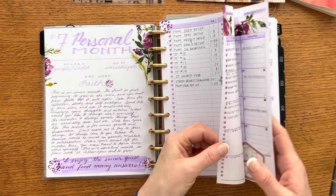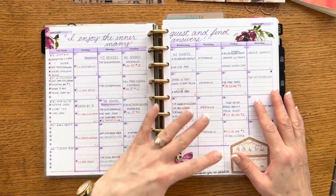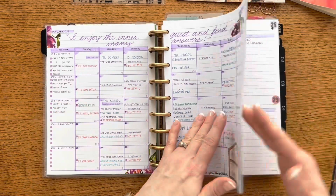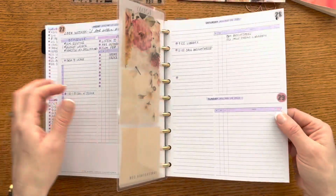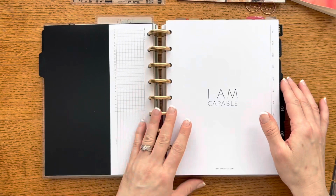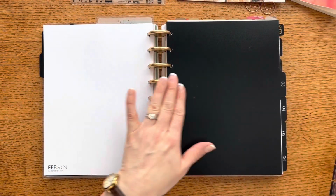So I've decided that it's actually a good thing when it doesn't just take me right to the calendar page, because it reminds me to keep touching base with some of the other aspects of my planner. So I've gone through and gotten to the very last couple of days here. So now I also want to grab my February planning pages, my regular calendar pages, and let's put those in here.